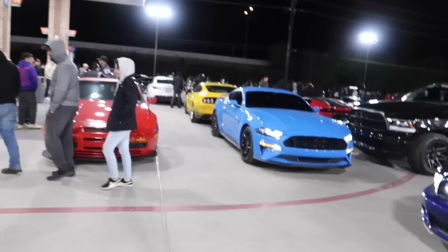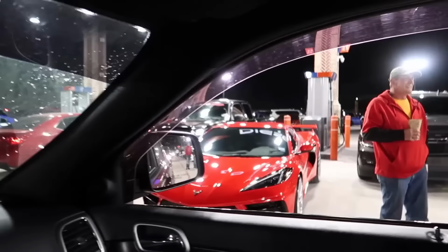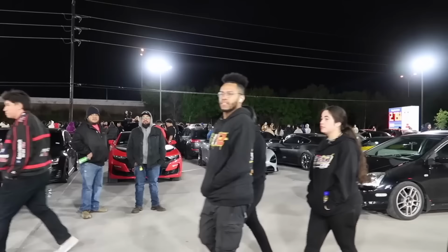Ooh, that Lambo though. Cars parked everywhere at this gas station. Damn, look at this McLaren, dude. Ooh, I like that rock color.